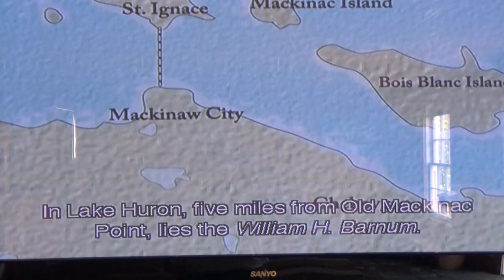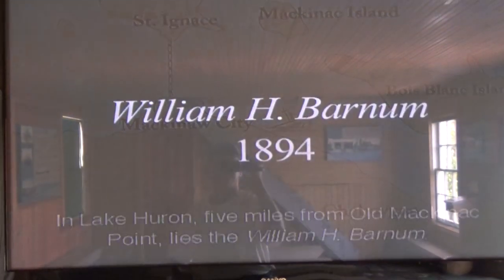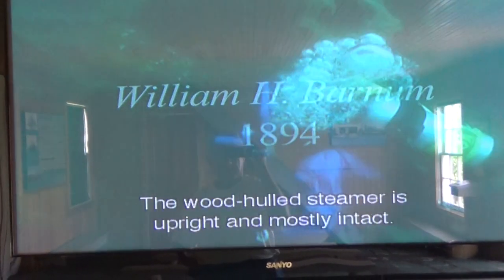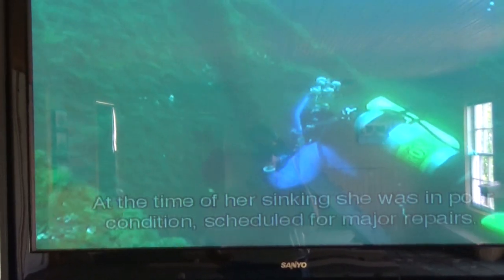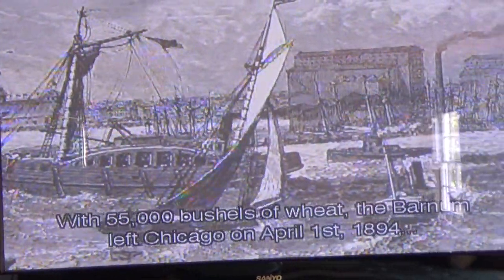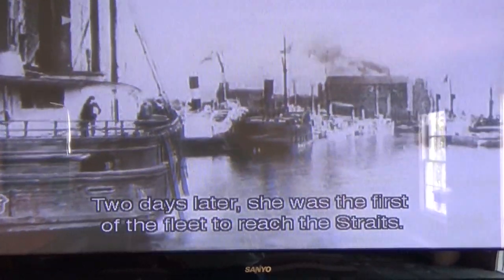In Lake Huron, 5 miles from Old Mackinac Point, lies the William H. Barnum. The wood-hulled steamer is upright and mostly intact. At the time of her sinking, she was in poor condition, scheduled for major repairs. With 55,000 bushels of wheat, the Barnum left Chicago on April 1, 1894, the first day of the shipping season. 2 days later, she was the first of the fleet to reach the Straits.